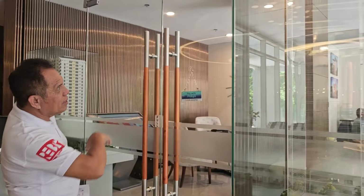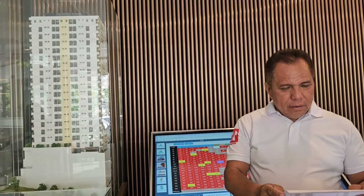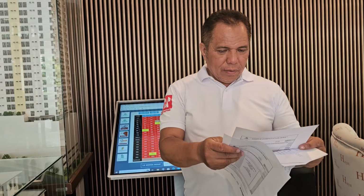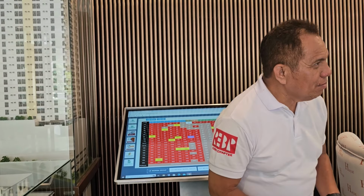So anyway this is our office, no. So this is our Preselling in Nevil Hills. So 2026 ang turnover. So hapit na. So na price range niya something 5 million. Ang studio 3.5 million. Ang bedroom 45 square meters. Okay. 3.5 studio, 4 to 5 one bedroom, and two bedroom 8 to 9.